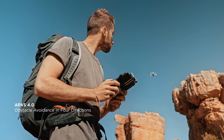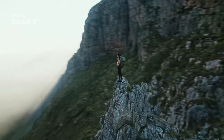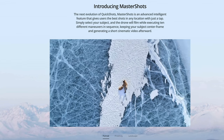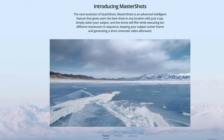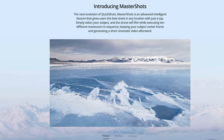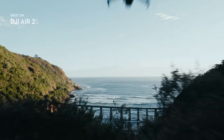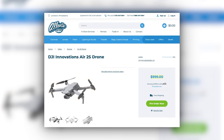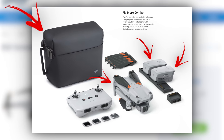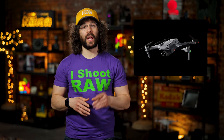The 2S has four sensors to help you not run into things. There's the up, up, down, down, left, right, and left, right sensors, which will give you 30 extra lives. My favorite new feature is called Master Shots. Simply select your subject and the drone will film while executing 10 different maneuvers in sequence. Basically, it's running preloaded movements, allowing anyone to get that cinematic drone footage, and I kind of think that it's awesome. If you think this drone is for you, get ready to fork over $1,000, or for $300 more, you can get the Fly More combo with three batteries, crappy shoulder bag, ND filters, and other accessories. Will I be buying one? No, no I won't. Will I take one for free? Sure, sure I will.